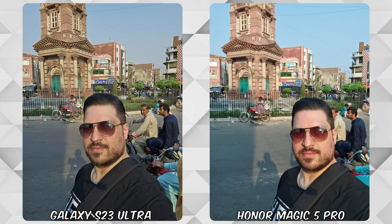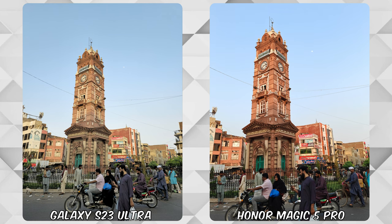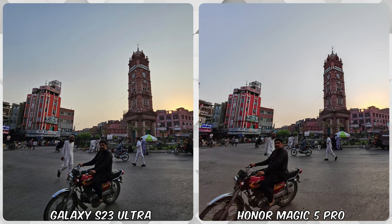And while we are here, a selfie, where the Honor is capturing the colors better in my eyes. Not getting me out of the view, let's take a picture with a main lens, where once again the colors of the Honor are more accurate in my eyes. Let's follow up with the ultra wide. Here both phones are doing an equally good job.